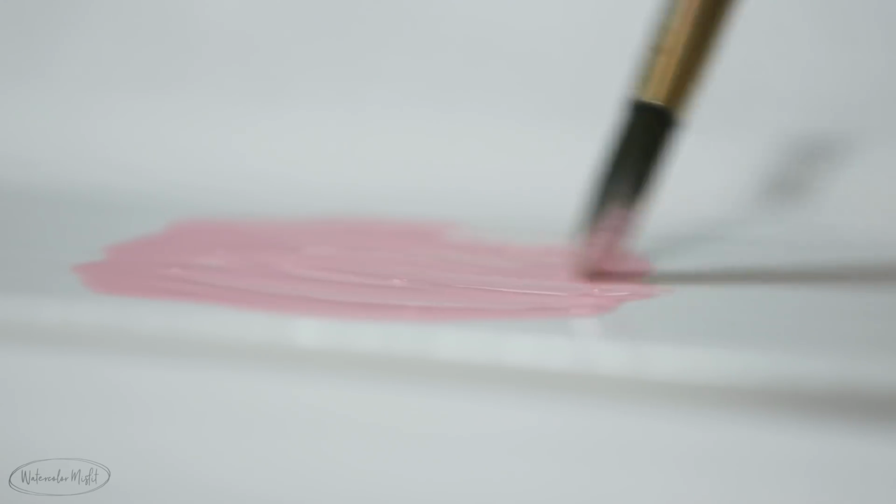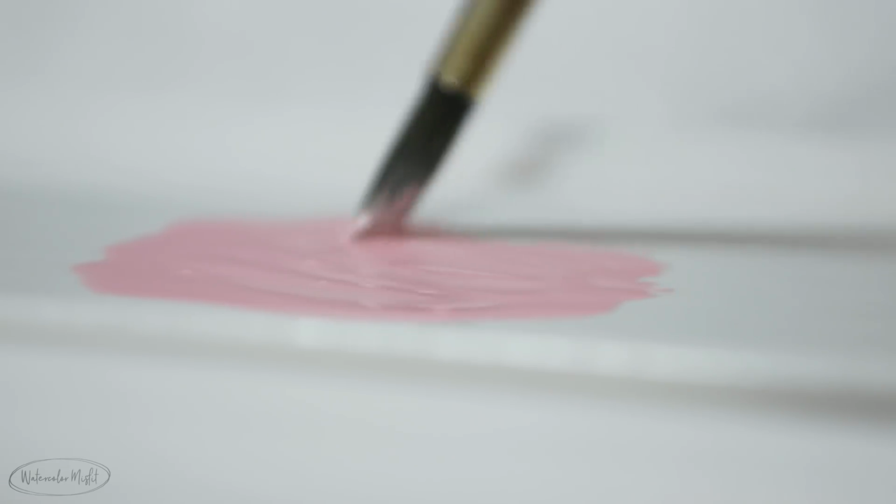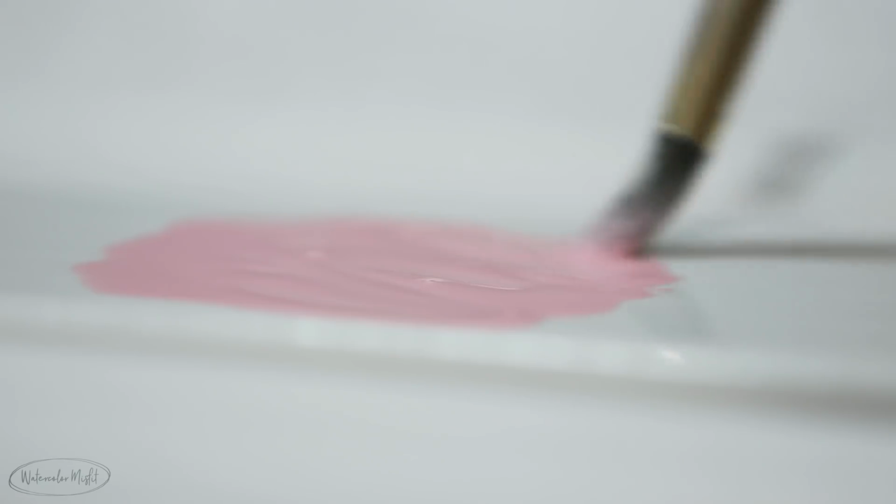The reason why this works so well is, first off, it is ceramic. So since it has that nice smooth glaze on top, it allows the paint to pool so beautifully. And I never have to prep this surface.